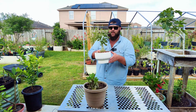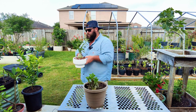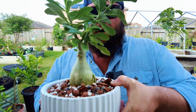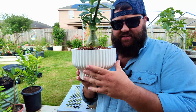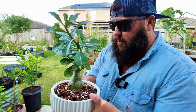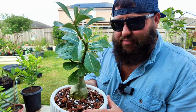And this is actually one that I found at Lowe's. Apparently Lowe's sells desert roses now, and I repotted it last night. This is actually a Walmart pot. One thing you want to make sure you do when you repot a desert rose or an adenium is not to put it in a pot that has like an inward lip. The roots get really thick and chunky, so if you have a pot with an inward lip, I've had to break pots before because I could not get the plant out of the pot.